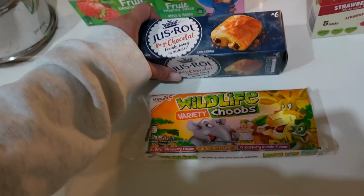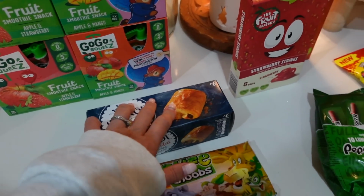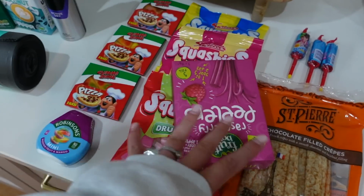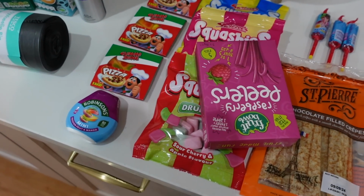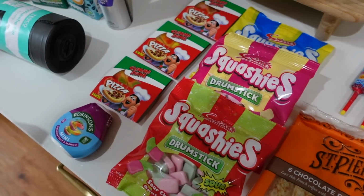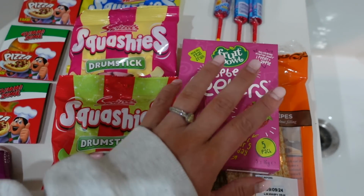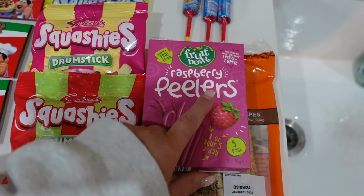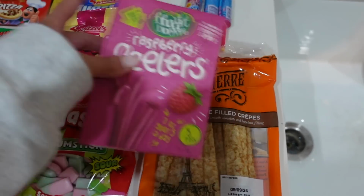I've got some yogurts, and then pain au chocolat, the Just Roll ones were on offer, so I got those for the kids. And then, excuse my washing up, this is bits for the flight. Now obviously they're all treat based, but we're going on holiday, I want the kids to have fun, and this is just to help me a little bit with their travel bag. So I'm going to put one of these in each. I think I'm going to put in a satsuma, like I said. These I think are great.